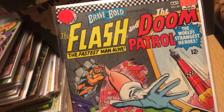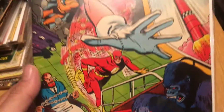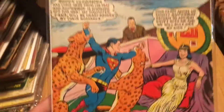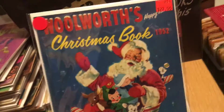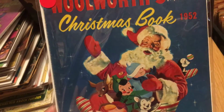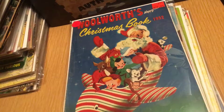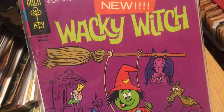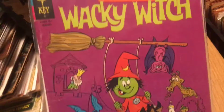And here we have an issue of The Brave and the Bold, where the Flash meets the Doom Patrol. We've got Superboy meeting Cleopatra in this issue 291 of Adventure. This is great, a Woolworth's Christmas book. I may take the advice of a YouTuber named Captain Strangelife and make a poster of this. He goes to Kinko's or FedEx, whatever the place is called now, to make posters out of comic covers and ads and comics.